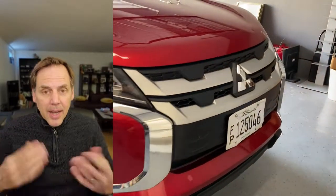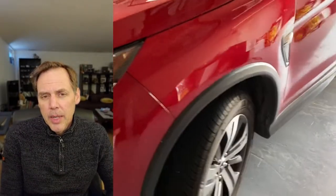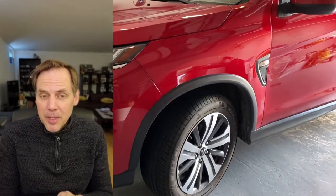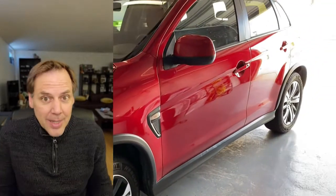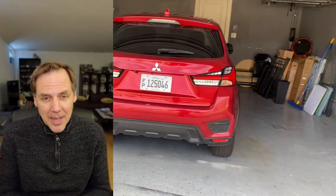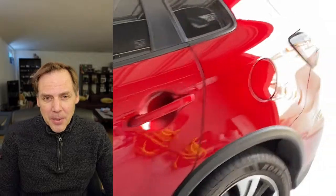Hello, welcome to Clever Rides, and today I want to talk to you about a very interesting car, the 2021 Mitsubishi Outlander Sport. This car is both ridiculously great and ridiculously bad, all mixed together. So I thought I would do a quick, short review on this car and let you know why I think it is both great and not so great.